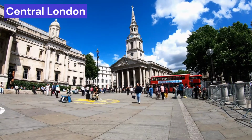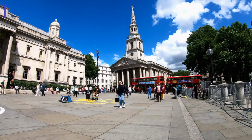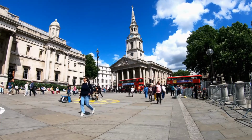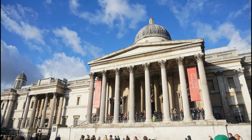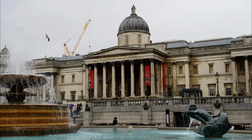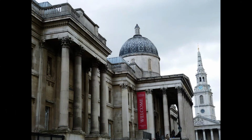Trafalgar Square is a square in central London, built to commemorate the Battle of Trafalgar. The square is a regular place for political demonstrations and is the place on which Nelson's column stands. The National Gallery is the main art museum in London. It was inaugurated in 1824, and it has a collection of more than 2,300 paintings, mostly European, from a wide historical period between 1250 and 1900.